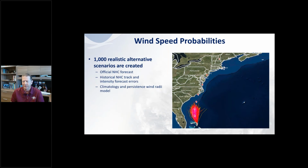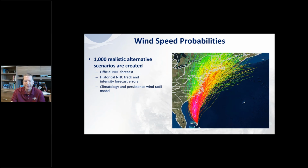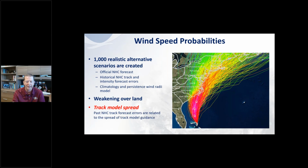Here is an example of that. So again, we take the official forecast. Those are the symbols that were on this graphic, and then the historical track and intensity errors are sampled. It creates 1,000 different alternate scenarios surrounding that official forecast. And you can see those here. They're color coded again by intensity, and each one of those has a wind field, and it does account for weakening when systems move over land.